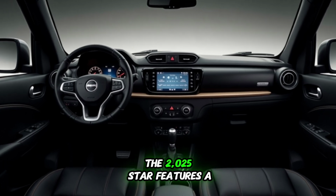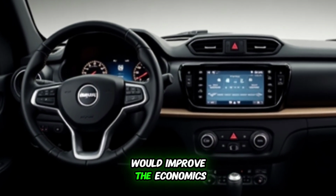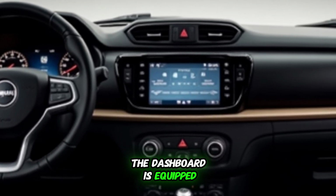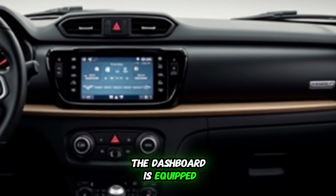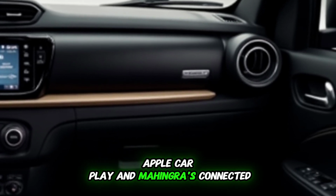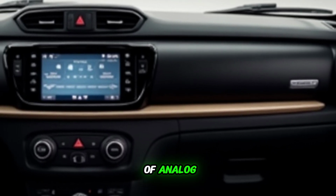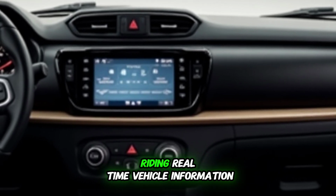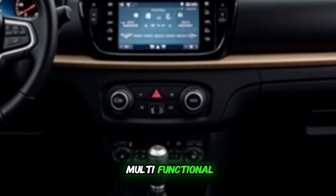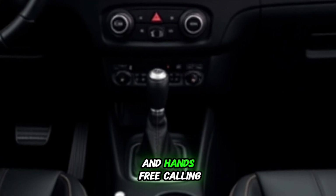Inside, the 2025 Thar features a modern and functional cabin with improved ergonomics. The dashboard is equipped with a larger 10.25-inch touchscreen infotainment system that supports Android Auto, Apple CarPlay, and Mahindra's connected car technology. The instrument cluster has a mix of analog and digital displays, providing real-time vehicle information.